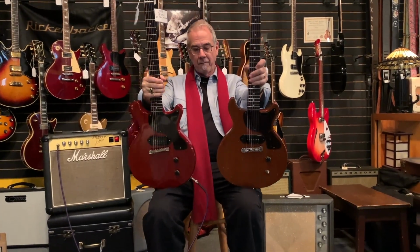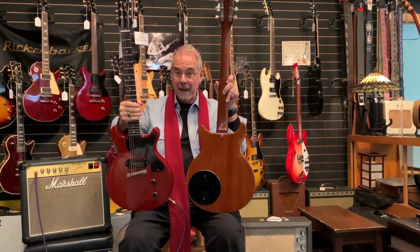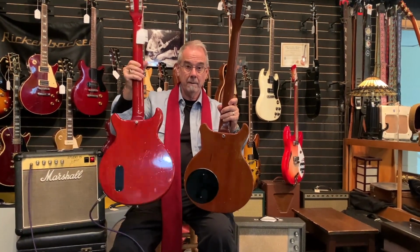But so many times, people call me and ask me, what's my 59 Junior worth? I don't know. Does it look like this? Or does it look like this? And you can see right away the fade here. This guitar is still its bright cherry finish. And this guitar has seen a lot of fade. This guitar has significant wear on the back. This guitar has just the slightest bit of wear on the back. This guitar has its original bridge and tuners. This guitar does not. And when I turn this guitar around, yeah, right? Do you see it? Now do you see it?